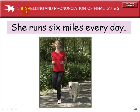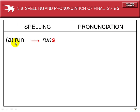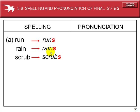Section 3.8, Spelling and Pronunciation of the final S and the final ES. She runs 6 miles every day. Run becomes runs in the third person singular. Rain becomes rains. Scrub becomes scrubs.